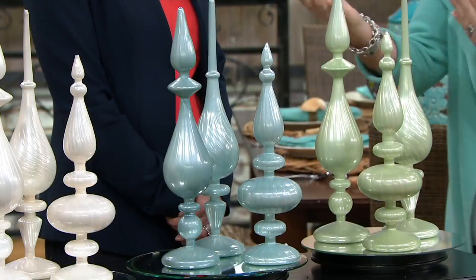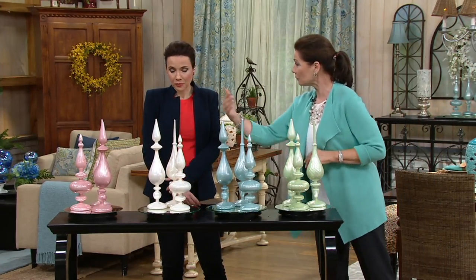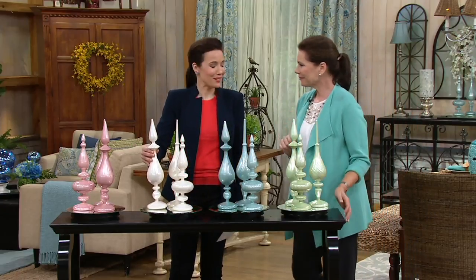These are beautiful layered together. If you can pick up the ivory pearl and then pair it with blue or pair it with green. That's a great idea. Or pair it with pink. And then you have this wonderful combination. And then that gives you six finials to play with. They're so awesome. Aren't they delightful?